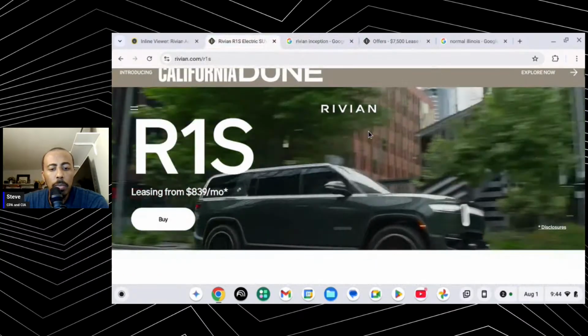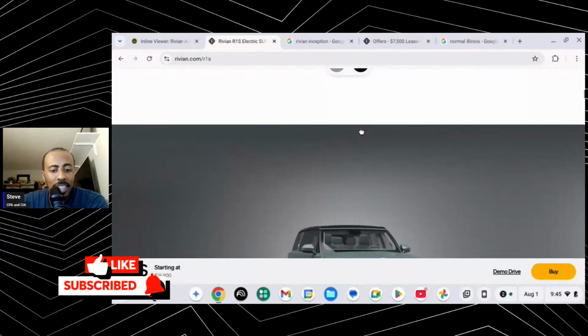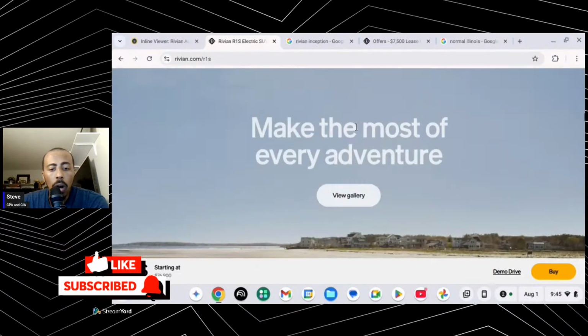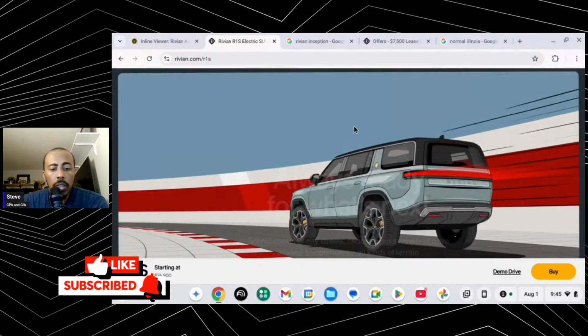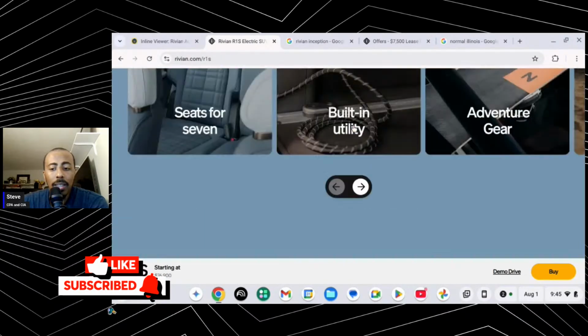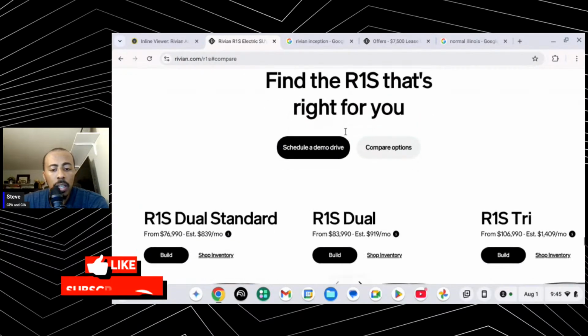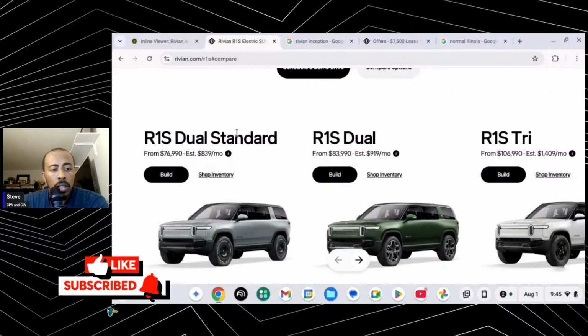So if you guys are interested in buying an electric car, Rivian still might qualify. So they do have a newer one that's supposed to come out as well. That's cheaper, because their stuff is, look. All right, let's see if we could buy it. R1S. Their stuff is expensive. Look at this SUV right here. 76,000.